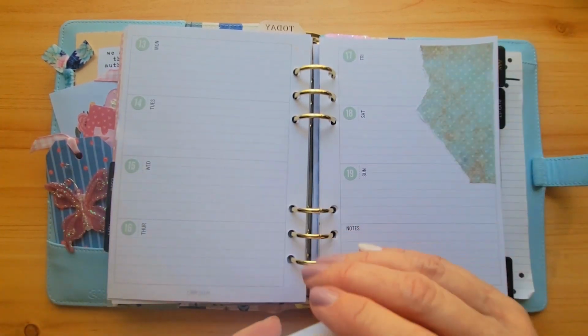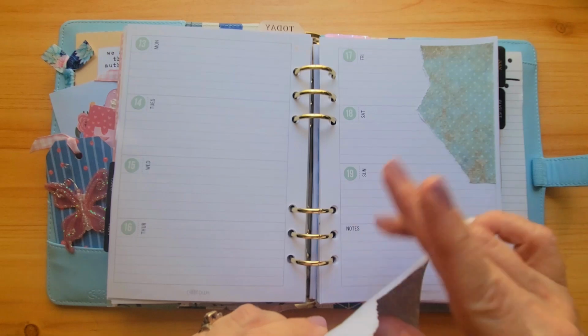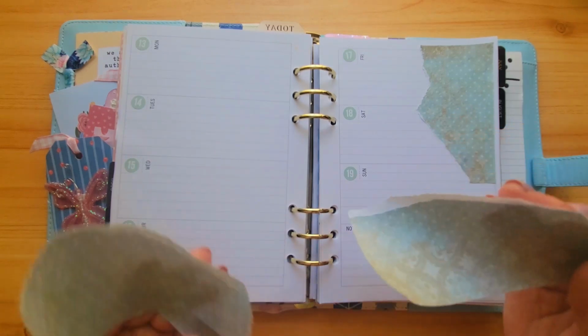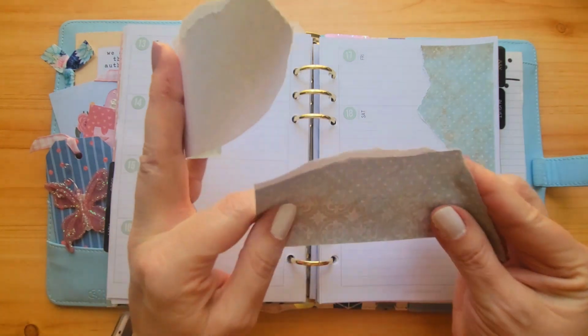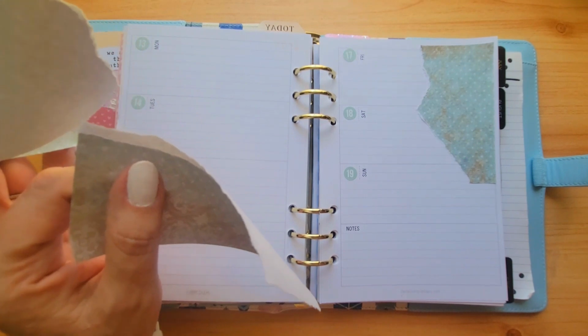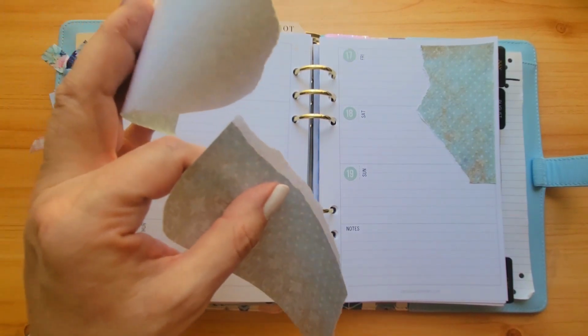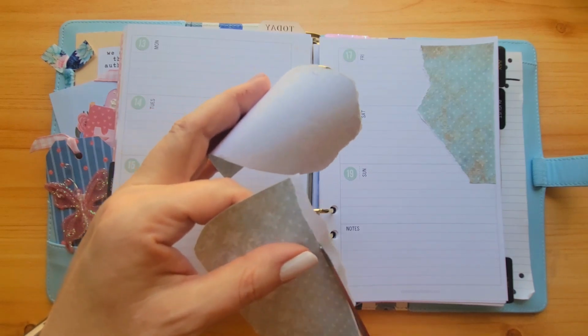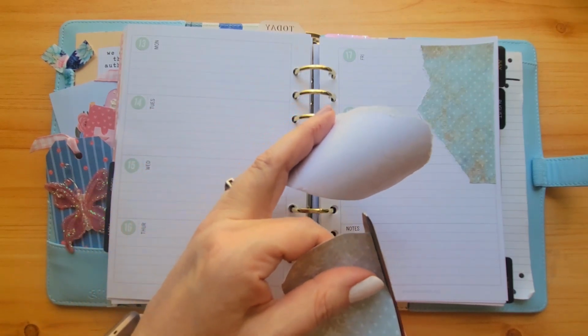It's not gonna pick up. It's not gonna lift. It's so cool. I love this so much. Like, I can't even tell you how much I love it. All right, so we have a little bit of stuff here that it cut. Let me grab some scissors really quickly and just cut this piece off. Okay.